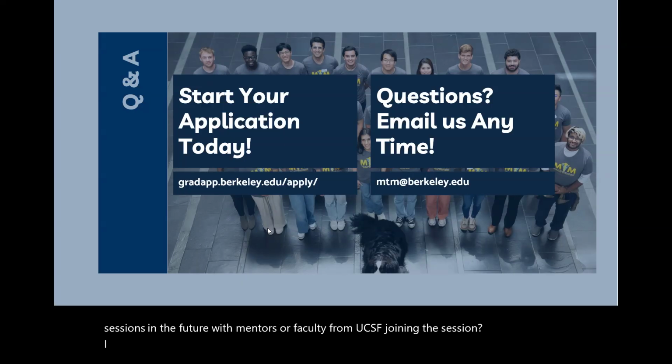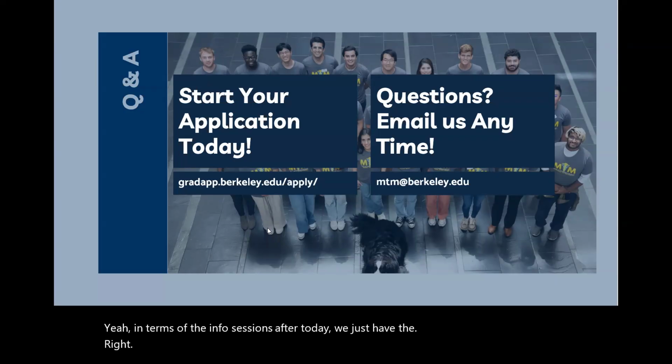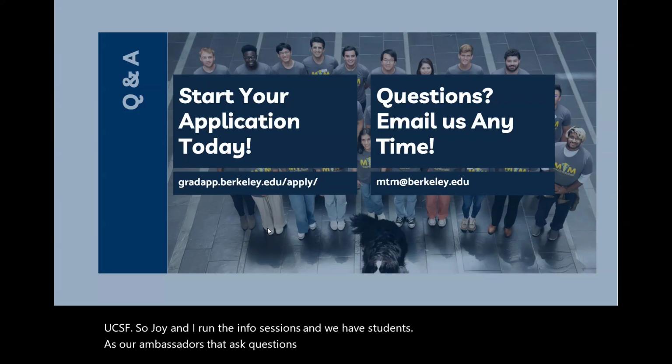I think we're getting near the end, Joy. What does our schedule look like? Yeah, in terms of info sessions after today, we just have the two office hours. Right. One in like 2 weeks, and then one like 2 days before the deadline. And we don't have info sessions with faculty at all, actually, from either Berkeley or UCSF. So Joy and I run the info sessions, and we have students as our ambassadors that ask questions. But that's a good question.